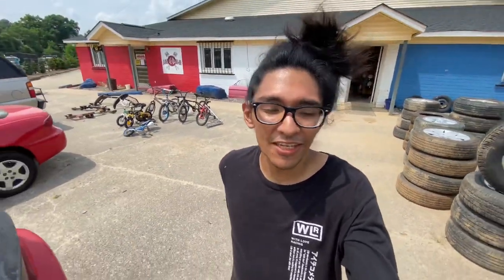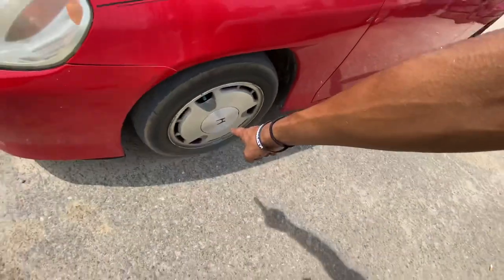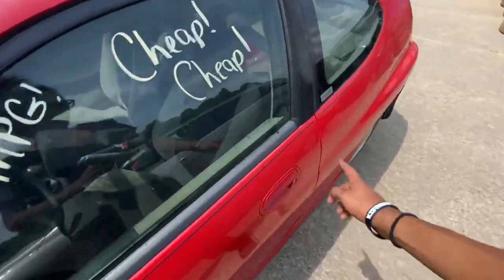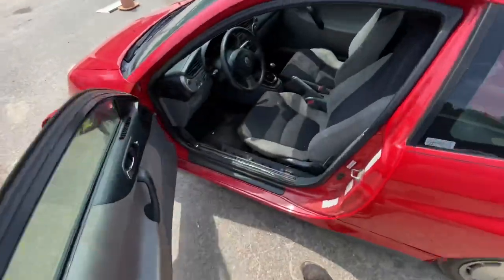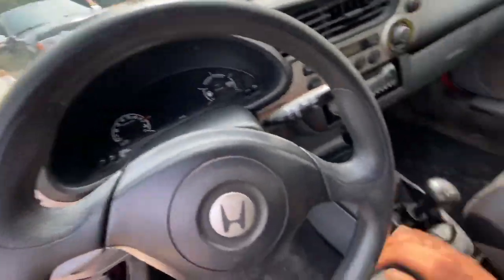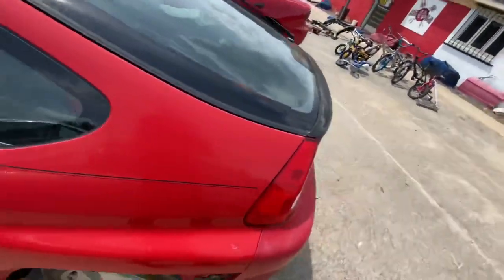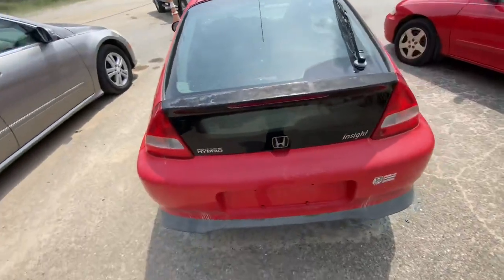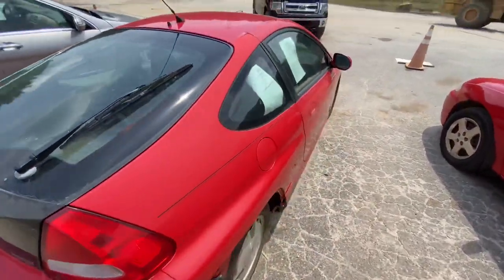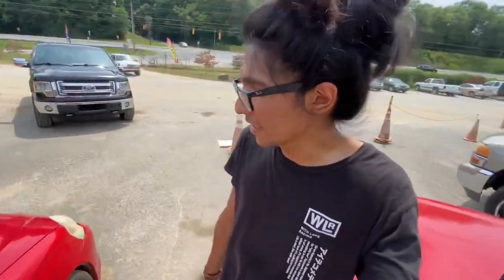Oh, but really quick before we get out of here, check out this little Insight they have for sale. It's $2,000. She's got all her center caps. Pinstripe. And best part, she's manual. I want one. This would be an awesome daily driver. I think it would be. I really like these things. Because y'all know Brian Gillespie set one of the first land speed records in a Honda Insight.